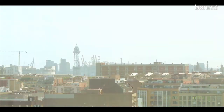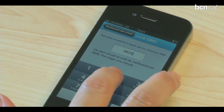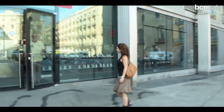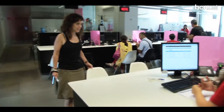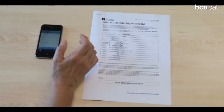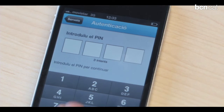Registration couldn't be easier. All you have to do is download the application to your smartphone and register as an IDBCN user. Once that's done, you'll need to contact the Citizen Help and Information Office to verify your ID. If you've got a digital certificate, you can process that online. After that moment, you have the IDBCN tool in your smartphone, and from then on, you can use that identity to interact with the telematic services of the city council.